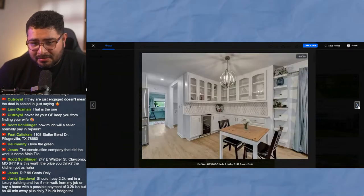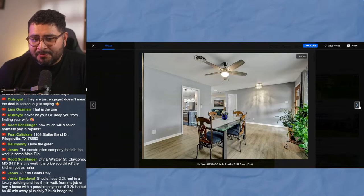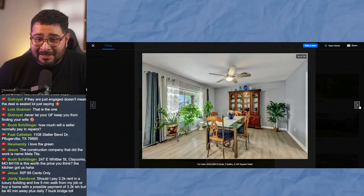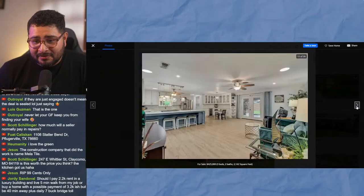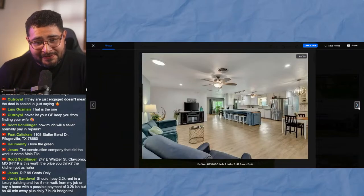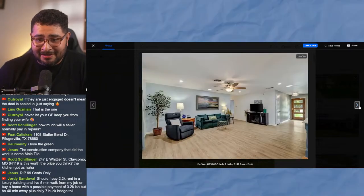Backsplash looks like a wallpaper. Dark gray to the white baseboard. Casing looks well installed. The flooring looks well installed. Looks like a laminate. Love the plants inside. I don't think this is a flip. If this is a flip, they did an amazing job. I think this is someone that's just lived in it and made it their own.